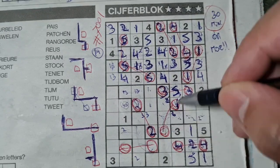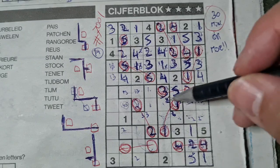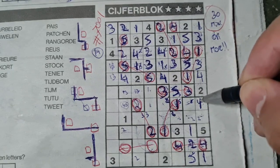And this box is connected with that box, so it should be 1. I've marked those 2 boxes earlier with 1. We have a 1 now, so this box can be 1 and more. That box should be a 1.